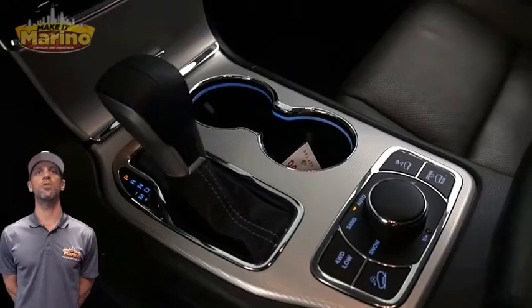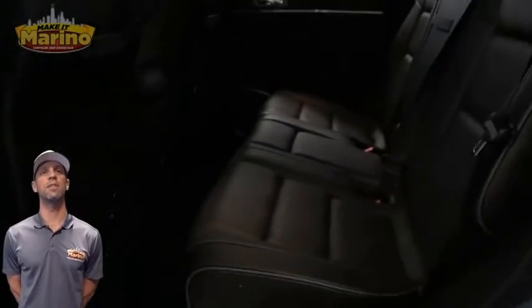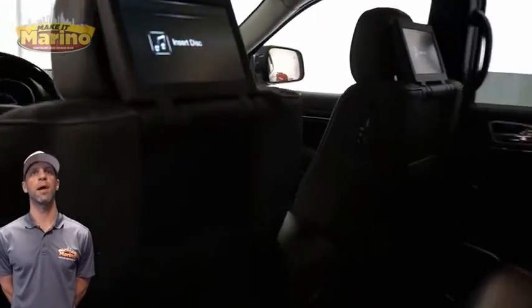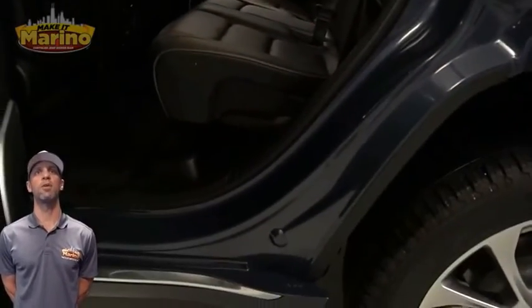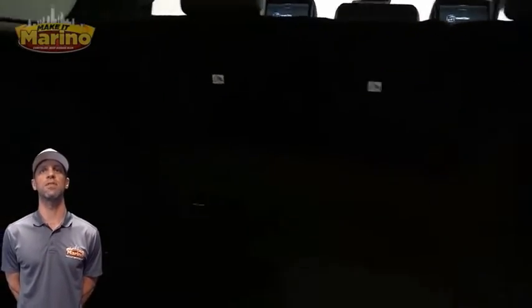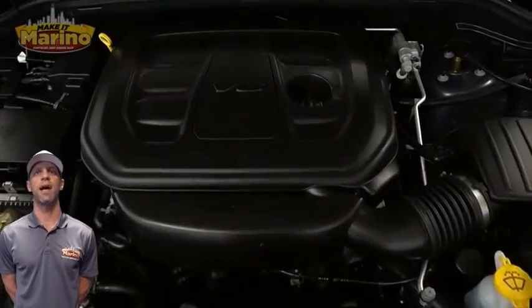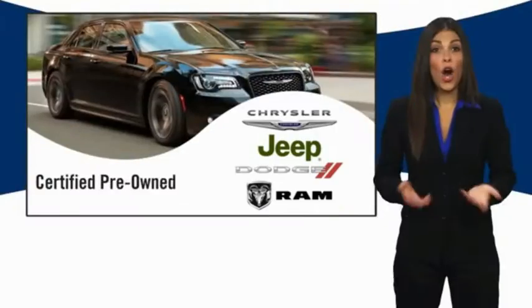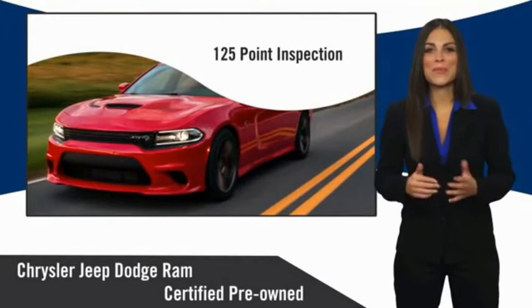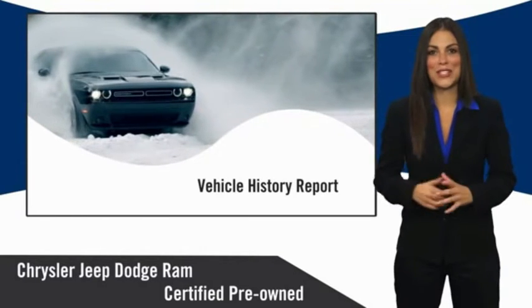dual zone temperature control, SELEC-TERRAIN system, heated rear seats, a rear DVD entertainment center, power liftgate, all powered by a 3.6-liter V6 engine, and so much more. For additional details, visit us at marinocjd.com, stock number D5975. All Chrysler Group certified pre-owned vehicles pass a stringent inspection process, guaranteeing that only the finest vehicles get certified.